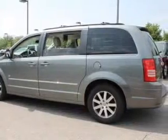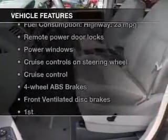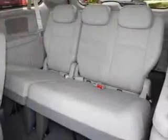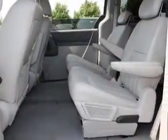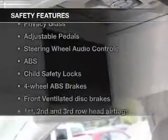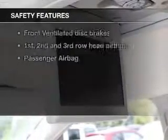The anti-lock braking system will keep you safe on the road. Plus, enjoy these notable features that are included in this vehicle. Keyless entry, power door locks, power windows, cruise control, an AM/FM stereo with a CD player, a satellite radio, power mirrors. If safety is a high priority, rest assured knowing that these top safety components are included.